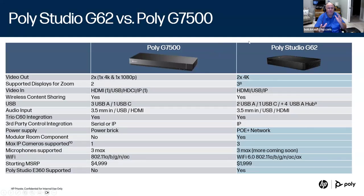And just here's a little difference between the G7500 and the G62. Just the big differences there. We have 4K outputs. We support 3 monitors for Zoom, PoE Plus adapter, modular room. This is what's important. The G62 is the room codec, the integrated room, the large room codec for the future, because it will support that E360, and our previous generation, the G7500, will not. So just keep that in mind as you're talking to your customers. Next slide.